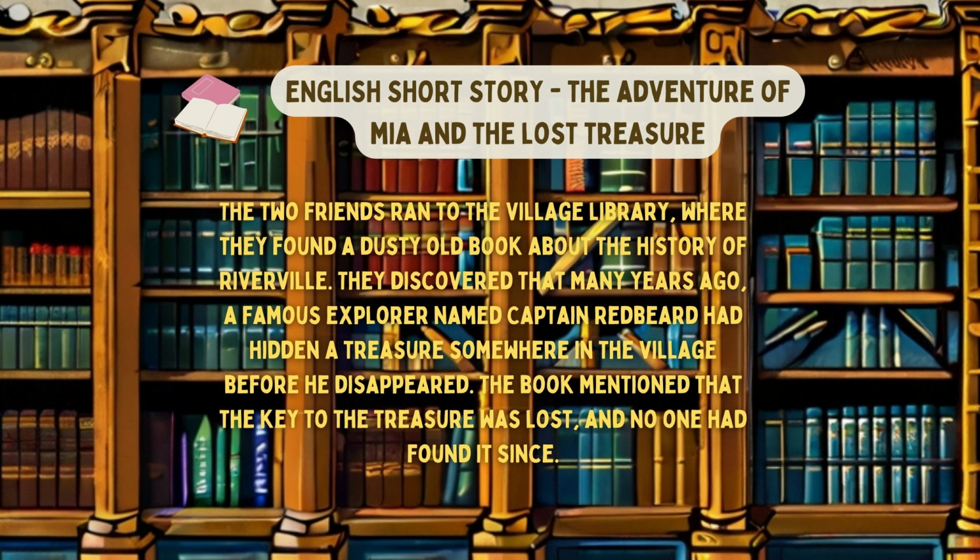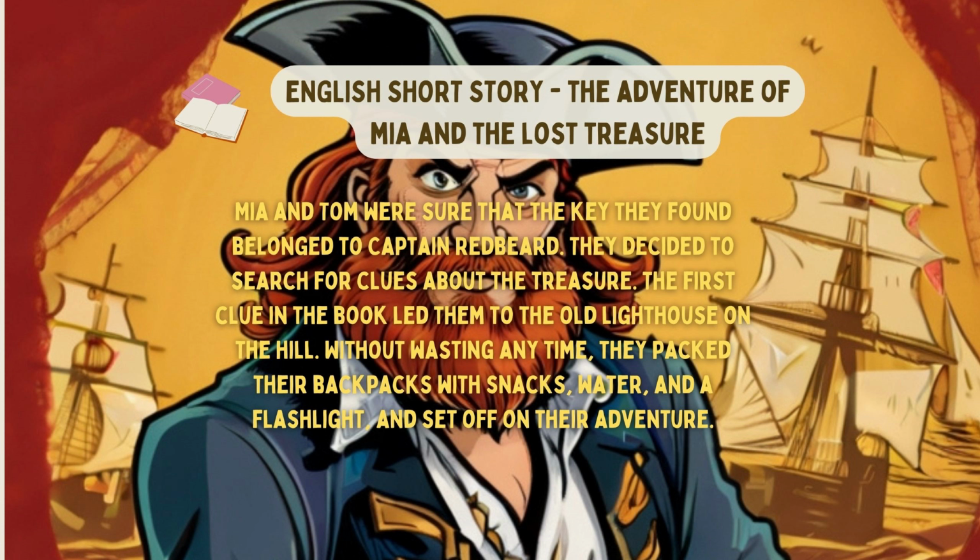The two friends ran to the village library, where they found a dusty old book about the history of Riverville. They discovered that many years ago, a famous explorer named Captain Redbeard had hidden a treasure somewhere in the village before he disappeared. The book mentioned that the key to the treasure was lost, and no one had found it since. Mia and Tom were sure that the key they found belonged to Captain Redbeard. They decided to search for clues about the treasure.